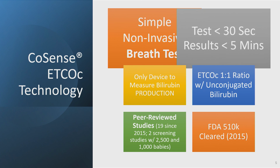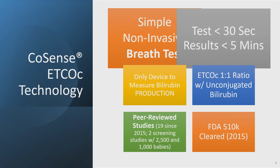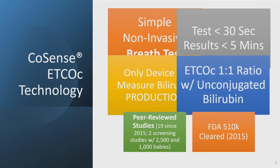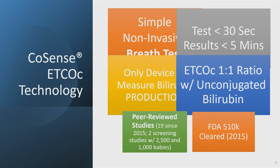It takes only 15 to 20 seconds to perform, so the cannula is put on either around the head or just held to the nostril. You press the button, it senses the breath, collects the sample, isolates the end-tidal breath, and then quantifies the amount of carbon monoxide in that breath in less than 5 minutes at the bedside. It's the only device that can actually measure the production of bilirubin. And the key is the 1-to-1 ratio between carbon monoxide and unconjugated bilirubin.